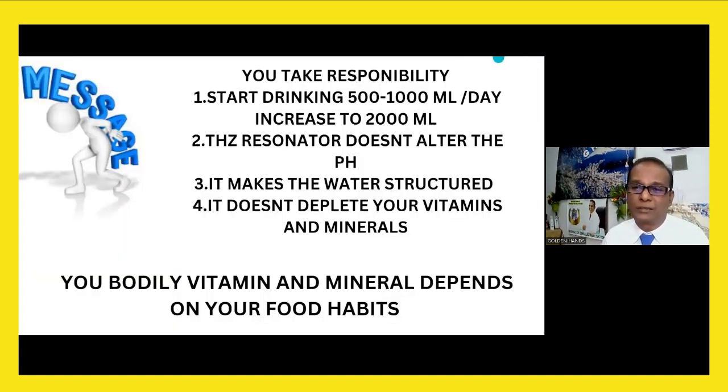So saying that, there was one person asking me, Doctor, he recently got his blood checked, and then his vitamin D3 was low. Now, his question to me was, Doctor, my vitamin D3 was low in the blood. And I'm drinking terahertz water, 3 liters to 4 liters. So the question was, by drinking more water, did my vitamin D3 come down? This is his question.